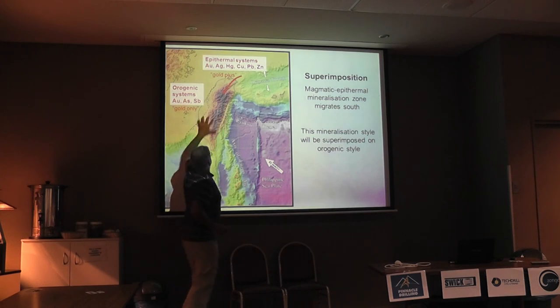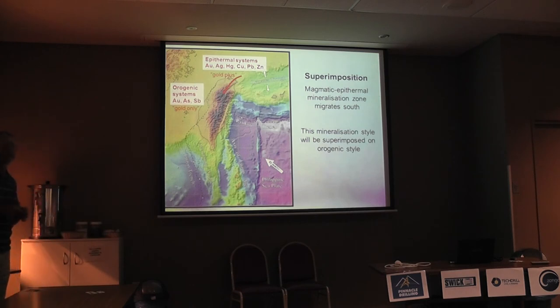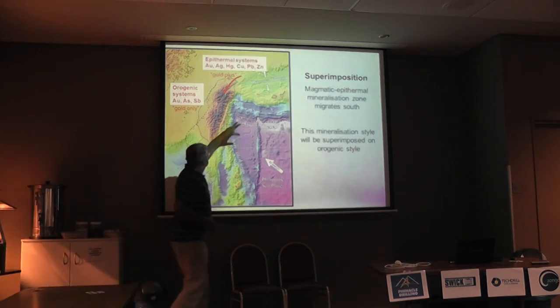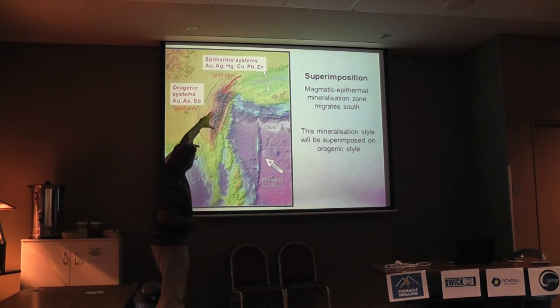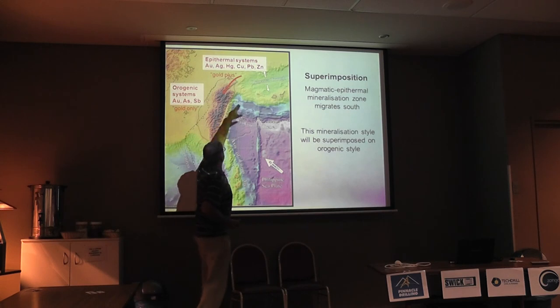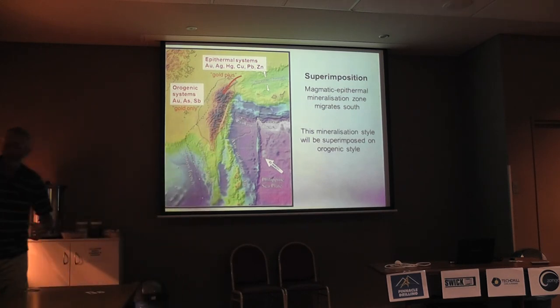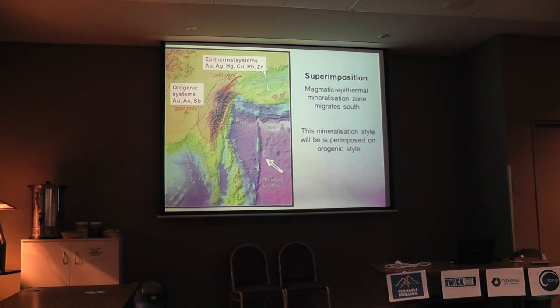Well, I've been talking about the main part of Taiwan, where there's no magmatism, and all we've got is compression, uplift, and hot rocks. But the Okinawa Trough is opening up. It's a back arc setting. It's extensional, and it's migrating into Taiwan, and that's where they get their epithermal system with base metals.